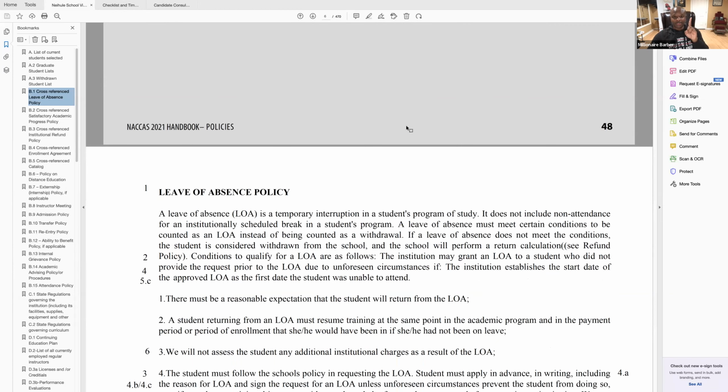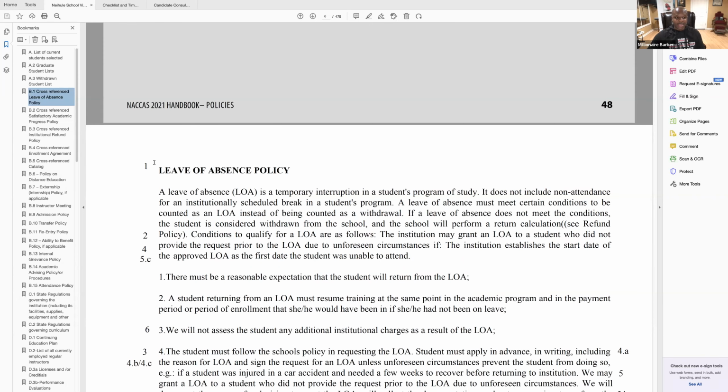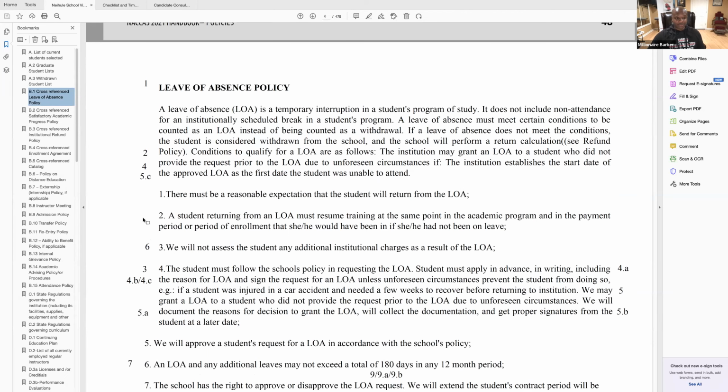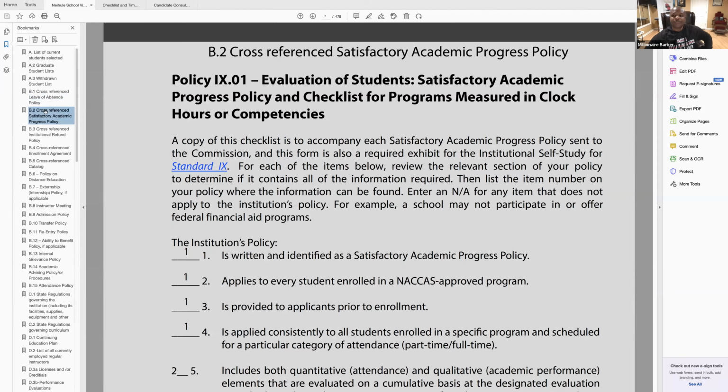Number one was what? We had to identify, where does it say it's a leave of absence? Right here. So we had to put a number one right there. Then conditions to qualify for the leave of absence. Number two. All right. Does that make sense? So that's the checklist. The next thing, cross-reference. And I'm going to answer all questions at the end.